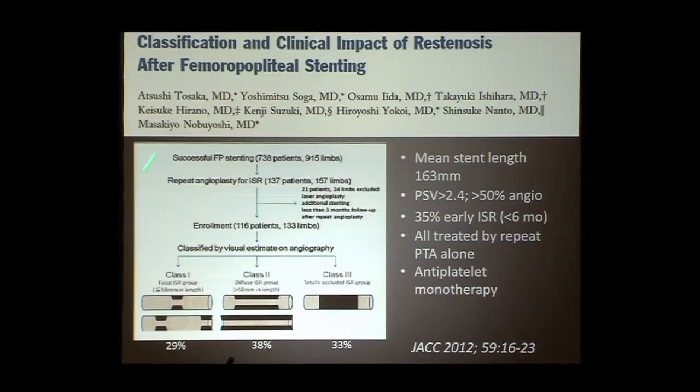This was the same study. There's so few studies, we're going to all show the same slides. Mean length of these lesions is about 16, so it's reasonable. They define restenosis in an ultrasound fashion. About a third of these were early, within 6 months. All were treated by balloon angioplasty. All were treated after angioplasty with only antiplatelet monotherapy. So take all this with that as a caveat, whether or not that's the standard that anybody would do.